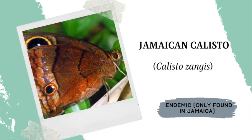The Jamaican Calisto is an endemic butterfly located all across Jamaica. Adults are usually low flying. Eye-like markings or eye spots found on the wings of some butterflies, such as the Jamaican Calisto, are said to help butterflies to intimidate predators as well as deflect an attack.